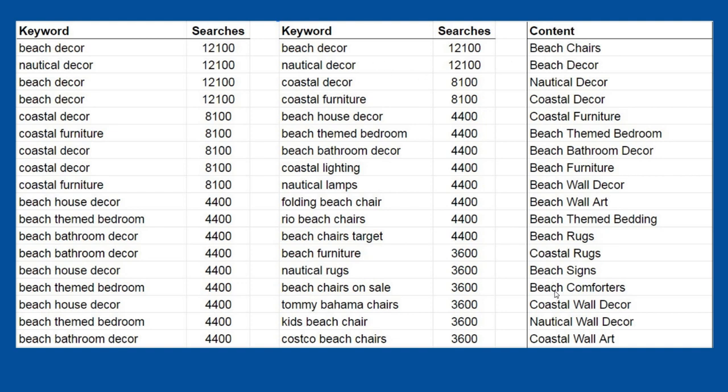Now it's really not too difficult to come up with content ideas based on your keywords. You really just want to focus on the types of content that you can create for the different keywords and the intent that people have as they search these keywords. What exactly are they looking for? And one thing you can do is look in Google and look at the search engine, type in something like beach chairs and see what ranks the highest and try to create content that's better than that. So it's probably going to end up being a listing of products.